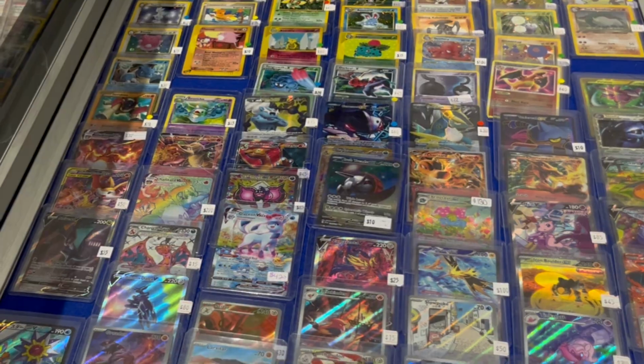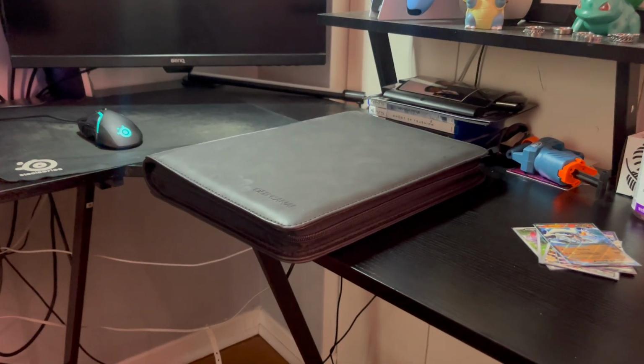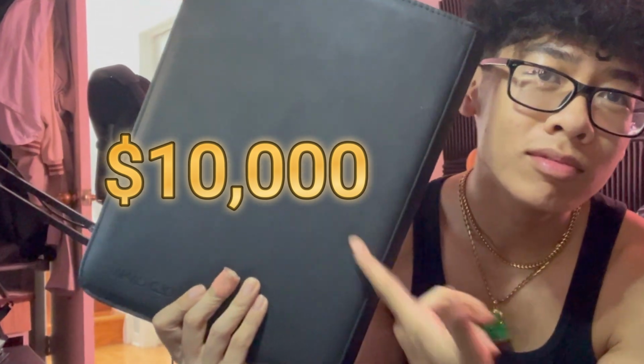I think I've built a pretty solid collection ranging from many of the old gen cards and new gen cards, which is why I think it's a great idea for me to show off this collection, because in a few months, I think I'm gonna have a lot more cards to show. So here we are, showing off my $10,000 Pokemon collection.